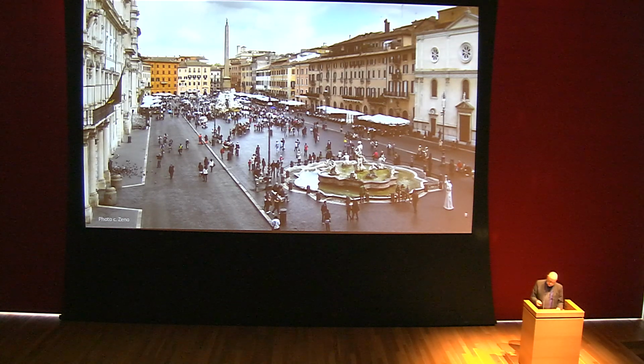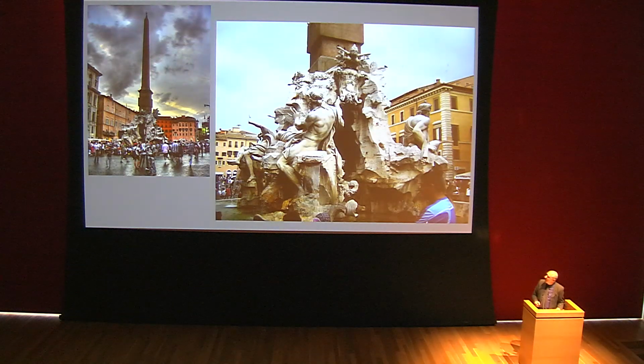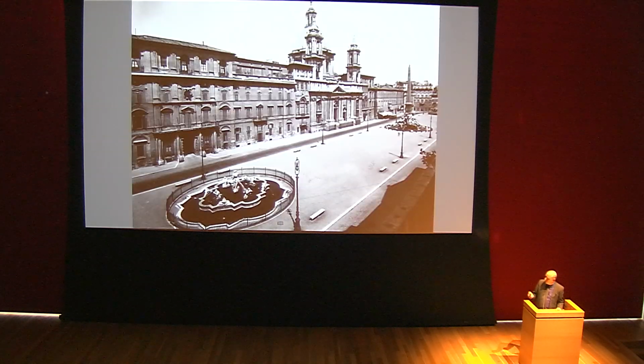And given that success, the Pope decided that at each end of the piazza, he would have Bernini renovate existing fountains, a fountain of Neptune on the north, which actually was not executed during Bernini's time. But here at the south end, a fountain which would become the Fountain of the Moor.